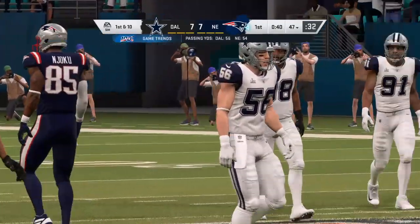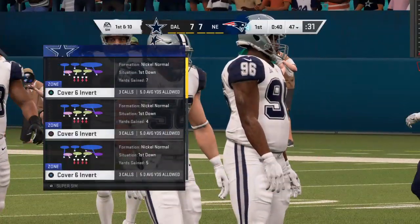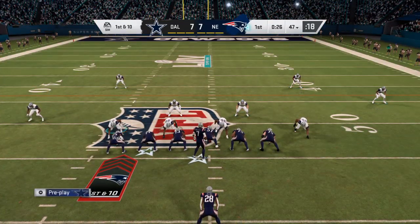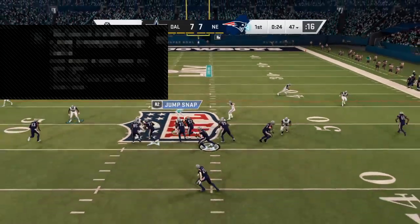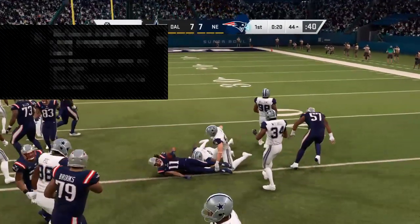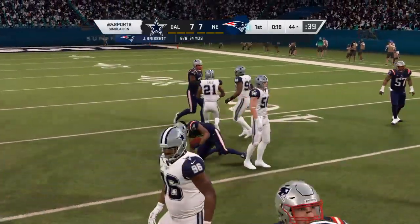I know most of the time when the ball's in the air, you're thinking wide receiver, tight end, but running backs, they can be a big part of any passing offense nowadays. Brissett going to lead his guys up 1st and 10. And he's a perfect 5 for 5 here to begin the game. And this will leave him a yard short.